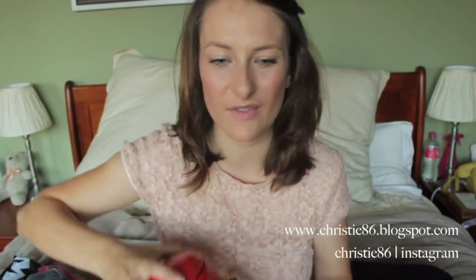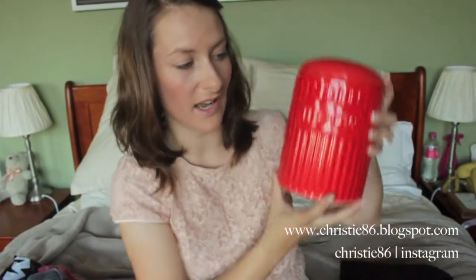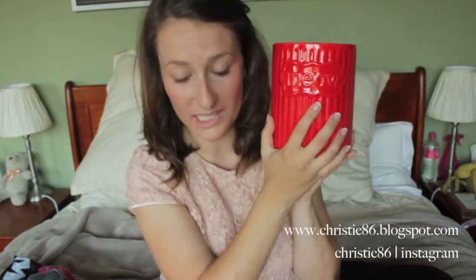So next I dropped by Suzanne. Now I don't normally go into Suzanne's for the clothing, but I do like to look at their accessories. They've always got some nice handbags and different bits and pieces. I stopped and had a look at the tables that have all these knickknacks for your house, and I found this. How cute is this? It's a little ceramic container. And I was thinking it would be perfect to put food for my cat in it because it's got meow written on it and I thought that was really sweet.